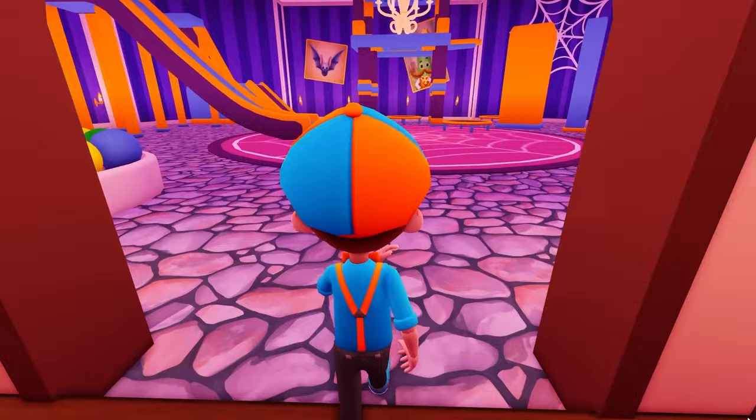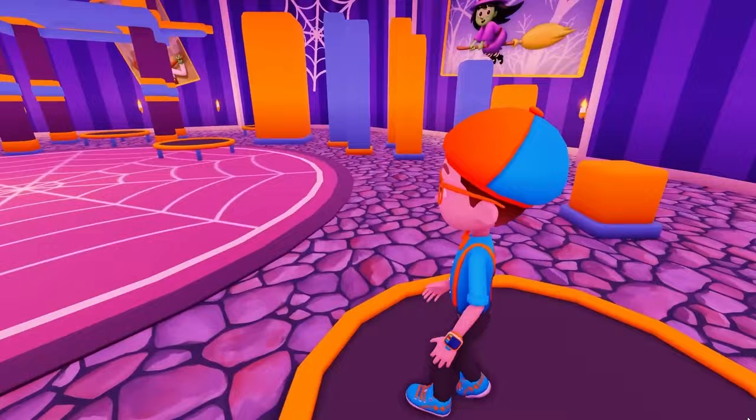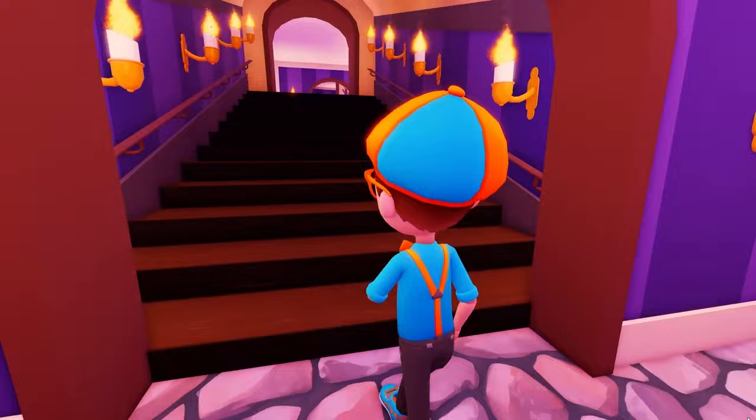Check it out! It looks like it's a playground. Whoa, there's a trampoline. Ooh, here we go. Bounce! Whoa! Woohoo! Yeah! Look at me go! Whoa! Okay, we better go on. Maybe something else. That was pretty fun. That trampoline made me go so high up into the sky. I almost touched the ceiling.